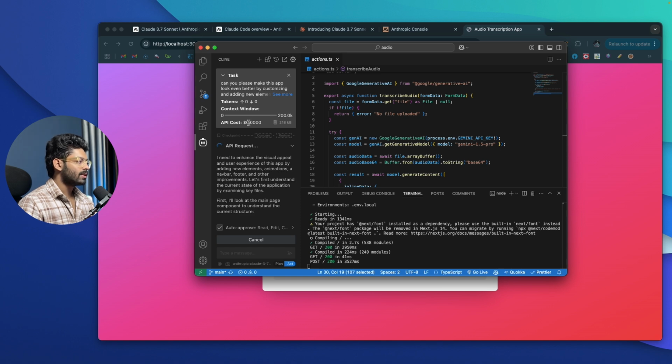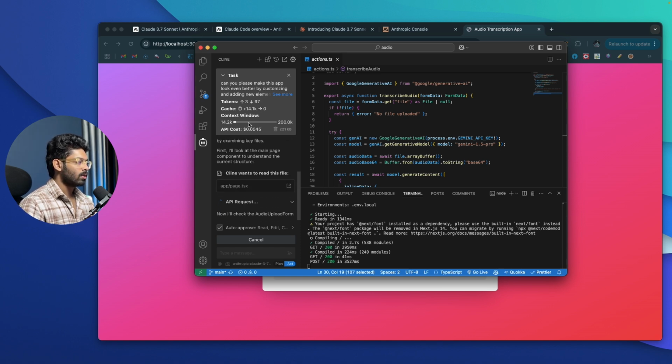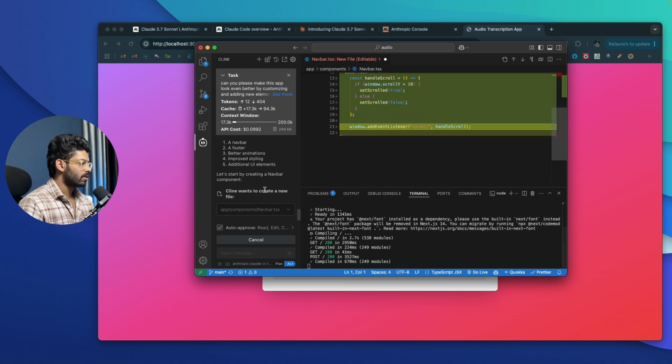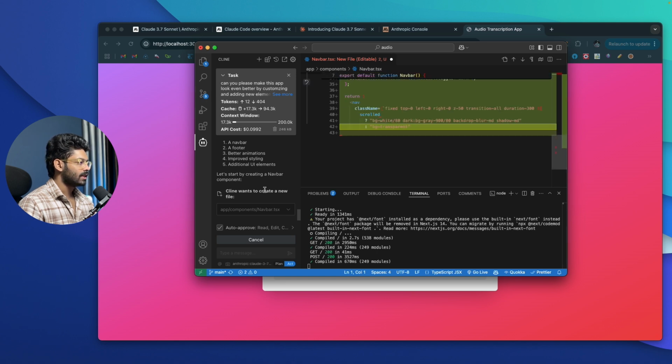One good thing about using Cline is that you'll be able to see the real-time cost associated with using that particular API. And as you can see, the real-time cost is increasing, $0.0780. Okay, Claude 3.7 Sonnet or generally any Claude models are actually really expensive. So it is making all these changes and rewriting the code. It's creating a new component called navbar.tsx, so let's wait for it to complete coding the same.